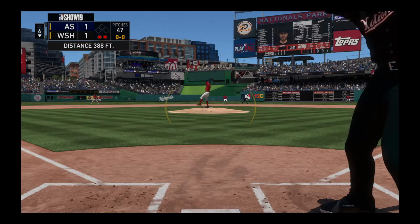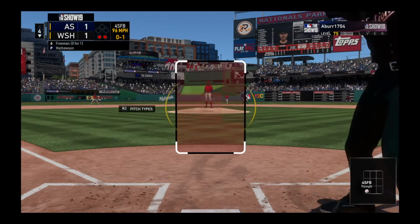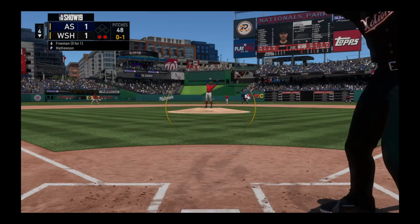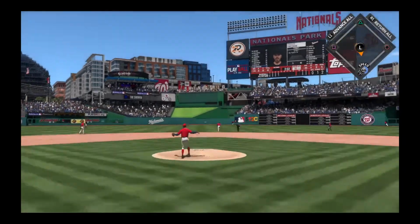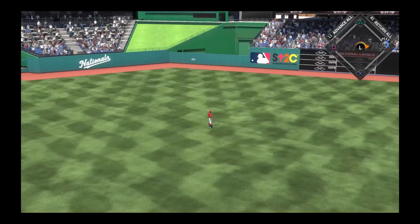Here's the first baseman, Freddie Freeman. First pitch on its way. Good fastball down around the knees there, taken for a strike. Swing and a liner. And Freeman's aboard. It's a base hit.